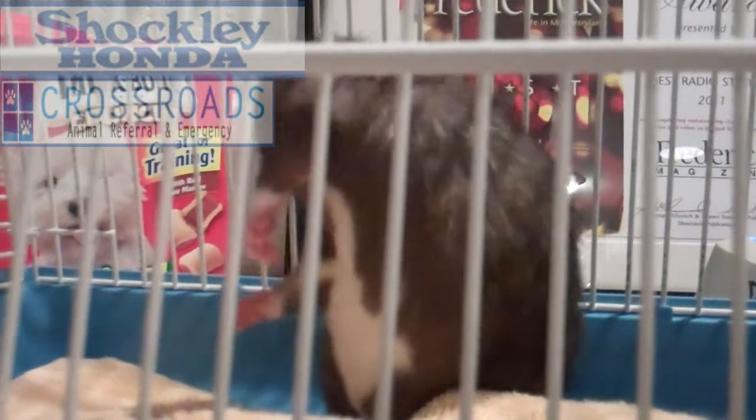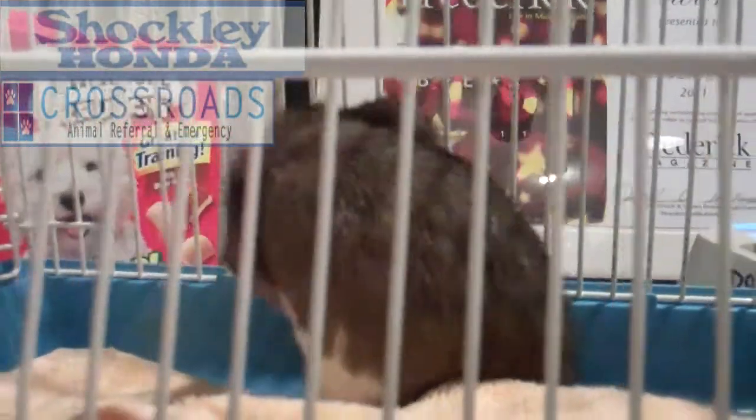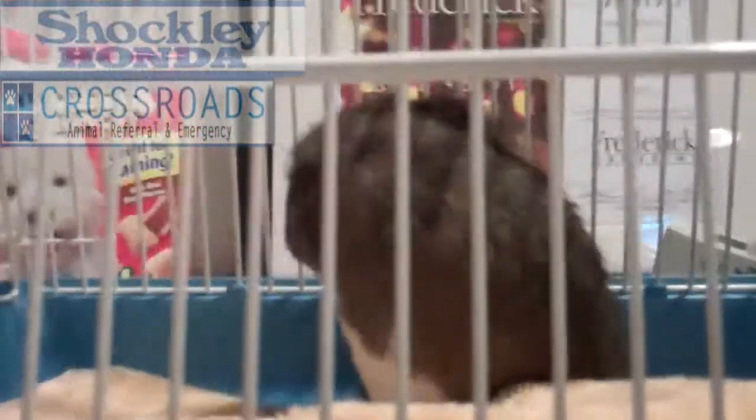Good morning. We have our Shockley Honda Pet of the Week, and it's not a doggy, not a kitty, not a ferret, not a birdie. Cleopatra is a rat. They call them hooded rats, and they're usually black and white, but she's all gray with little white feet, so she's really pretty.